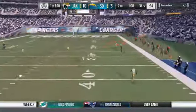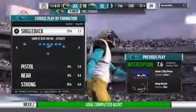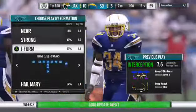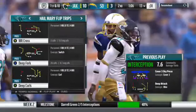He's going to float this one deep right side. And for the 3rd time here in this half, it's intercepted. A great read, and it's picked off. And a big turnover there as the Chargers will get the football back. And now out come the Jags.